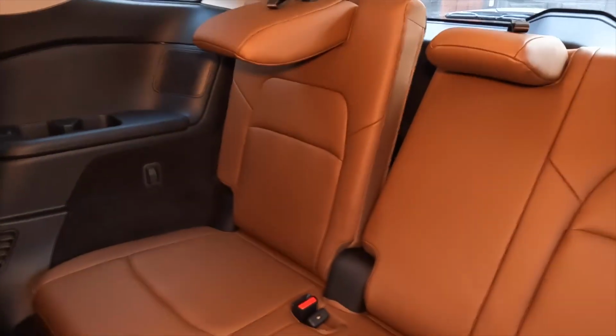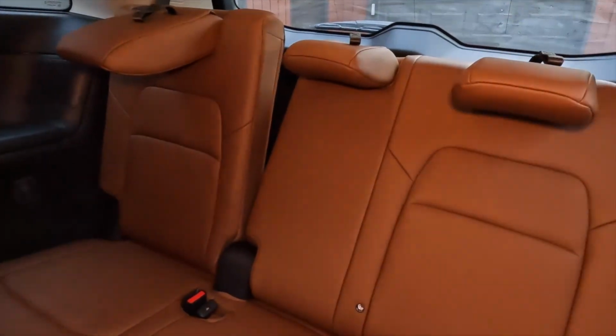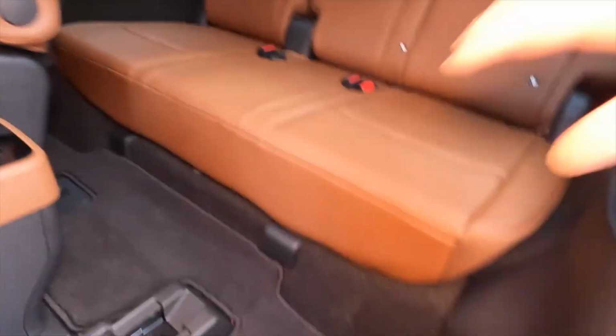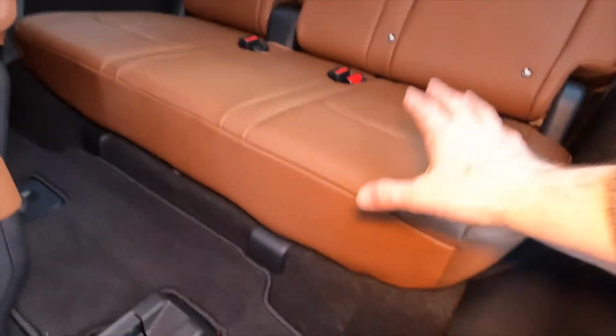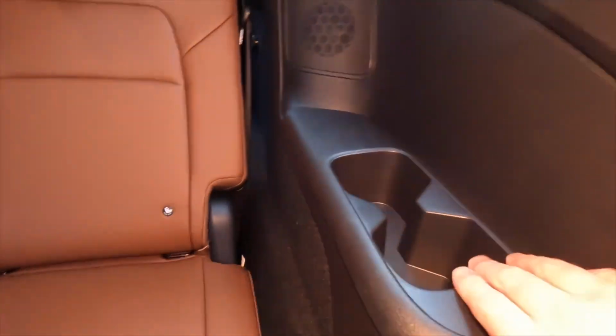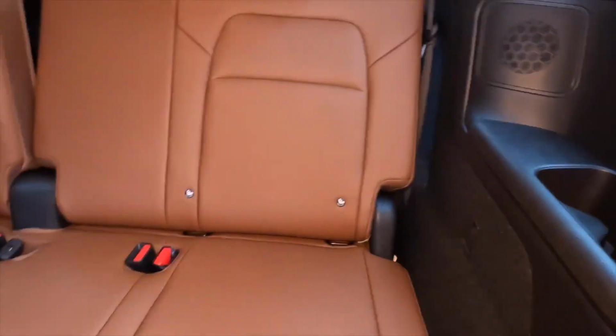As you can see, I put one of the third row seats in its most upright position and the one right next to it in its most reclined position, so you can see the difference. Also, you can see based on how low the seat bottoms are that this is definitely built for kids. But the kids do get cup holders and USB charge ports, so it's decent accommodations back here.